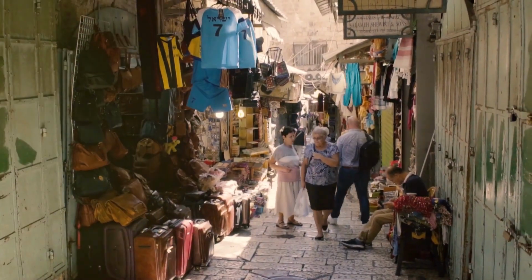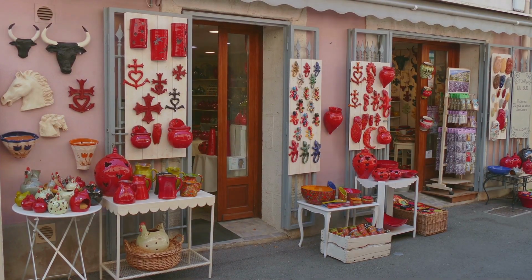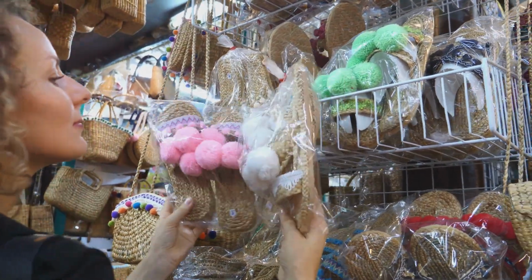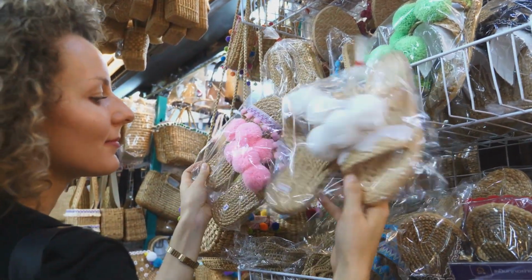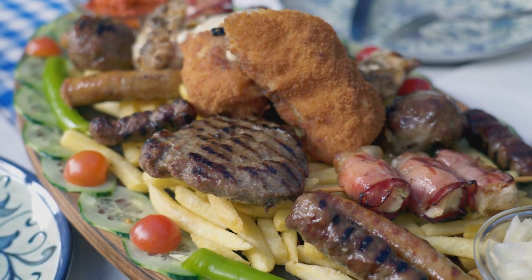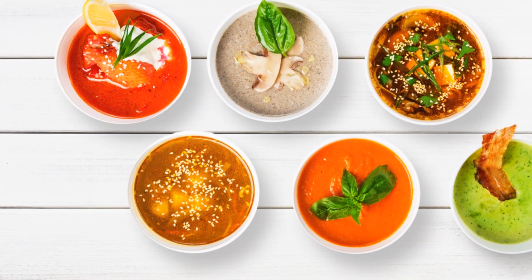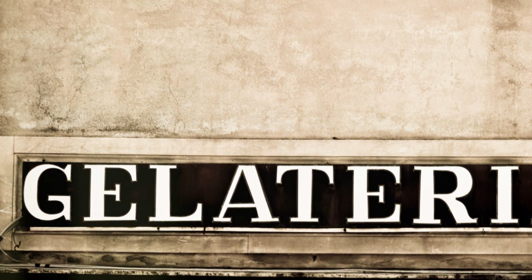Once you're in the heart of Fira, get ready for a sensory overload. The streets are a colorful mix of shops selling everything from souvenirs and jewelry to local art and crafts. And if you're looking for something truly unique, be sure to check out the handmade leather sandals. They're a Santorini staple. When hunger strikes, Fira has you covered. From traditional Greek tavernas serving up delicious souvlaki and moussaka to trendy cafes with stunning caldera views, there's something for every taste and budget. And don't even get me started on the gelato. Let's just say you might need to pack an extra pair of pants.